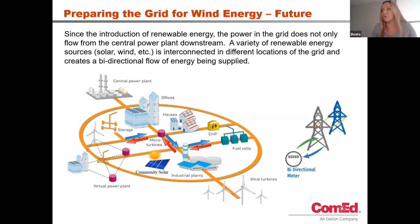Since the introduction of renewable energy, what's different is that instead of the central power plant providing all the generation, you have distributed generation plants in different locations, such as wind turbines and community solar. So this makes the power not one-directional, but bi-directional. You can have a home that has solar generating, and it comes out through the bi-directional meter. That's why we're preparing for the future, because this bi-directional system is completely different than our traditional one-directional system.